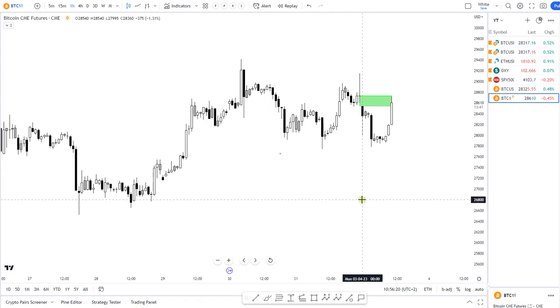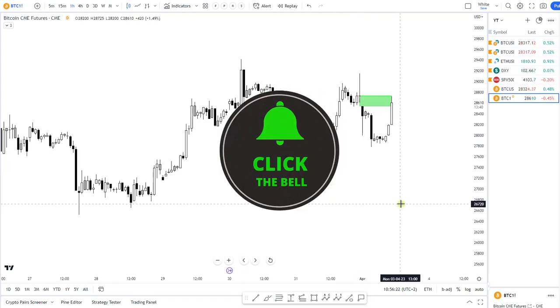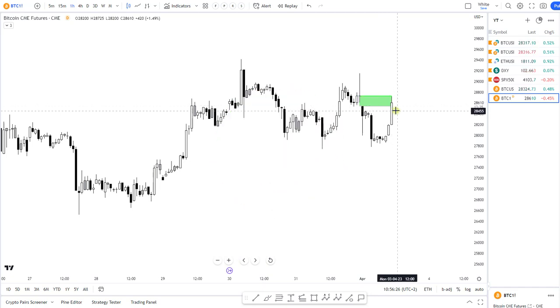Bitcoin update. Some interesting things happening this morning. We just filled the CME gap for Bitcoin. I was expecting a bit lower today, but the way we went up here gives me some reasons to think that the bottom might be in, or the correction might be finished here. We'll come back to that later.